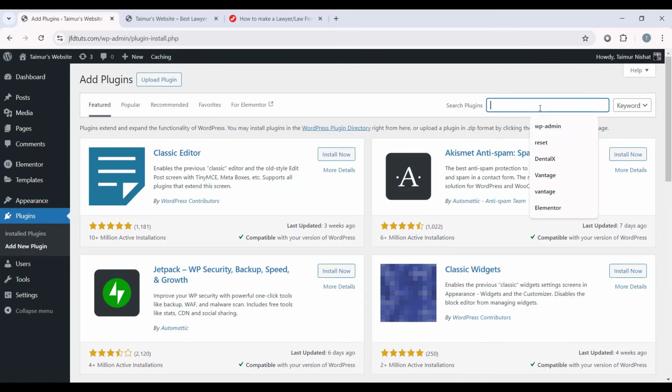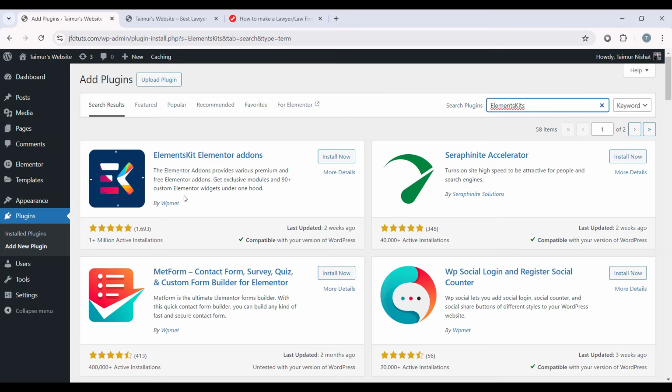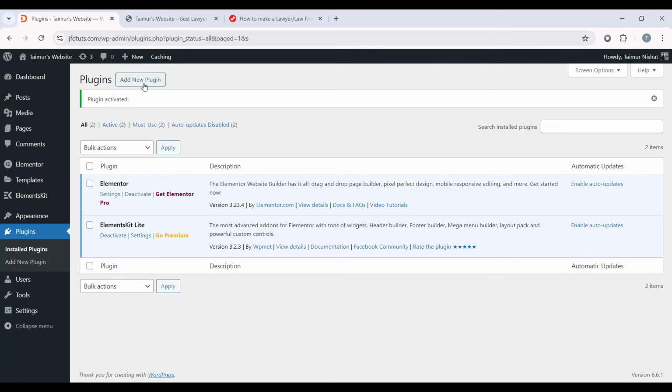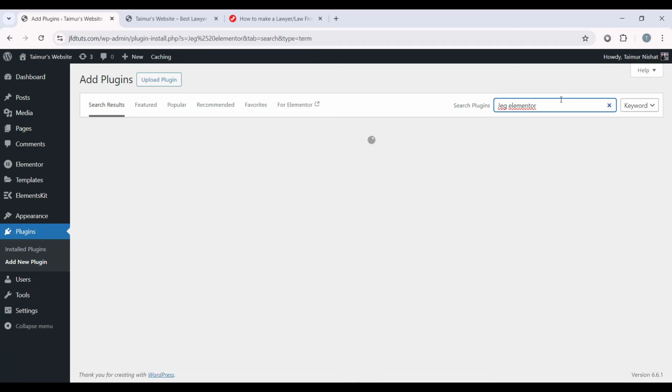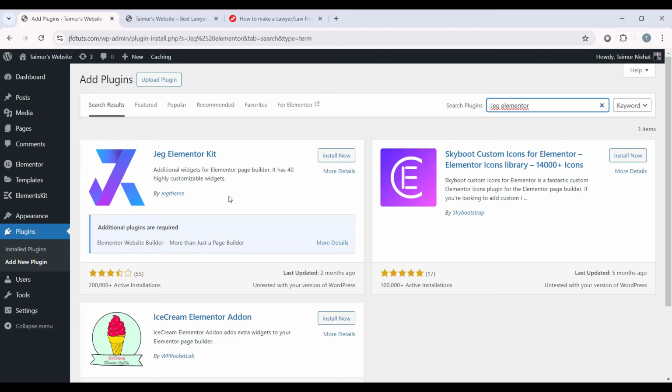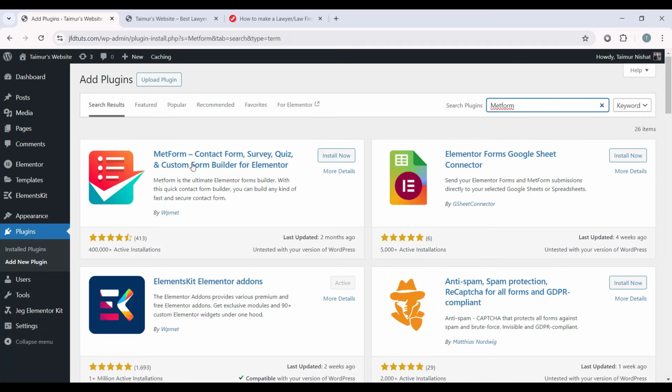This time, let's search Elements Kit, and you'll find this Elements Kit Elementor add-ons by WP Mate. Let's install this, then activate it. Now let's go to Add New plugins again, and this time search Jeg Elementor. This is basically another add-on for Elementor. Let's install it now and activate. And finally, we're going to add our last plugin, which will be Mate Form. This Mate Form plugin will help us create a contact form or any kind of form on our website. So let's install this and activate.